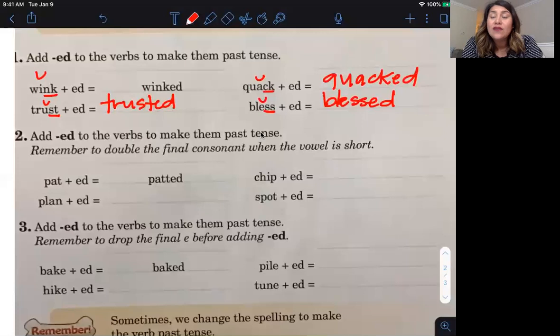We're going to add ed to the verbs to make them past tense. So we're doing the exact same thing, but one thing you need to remember right here, double the final consonant when the vowel is short and it ends in a single consonant. You see this? All of these are short vowels and they end in a single consonant. We need to double the consonant before adding our suffix. Are you ready? Let's do it.